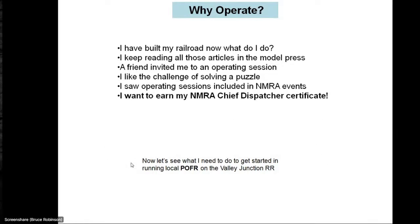Okay, now let's see what we need to do to get started on running a local train here on this railroad called POFR. POFR, that stands for the first 2 letters of Portsmouth, that's its point of origin. The second last 2 is Franklin, that's its point of termination. So POFR goes from Portsmouth to Franklin on the Valley Junction Railroad.